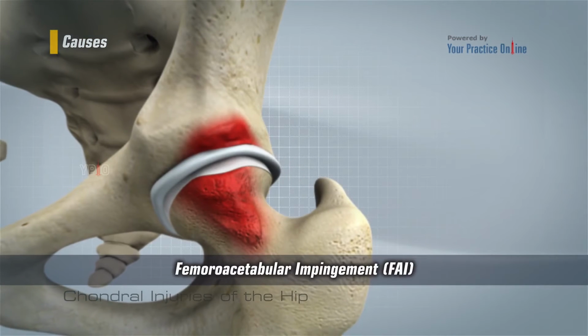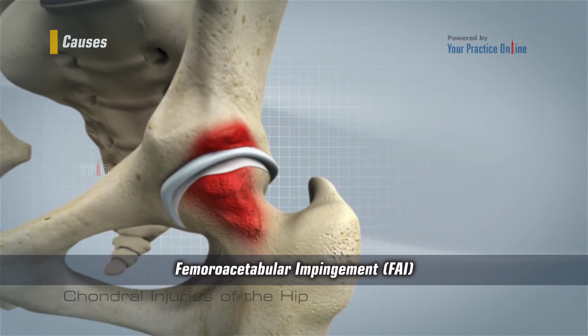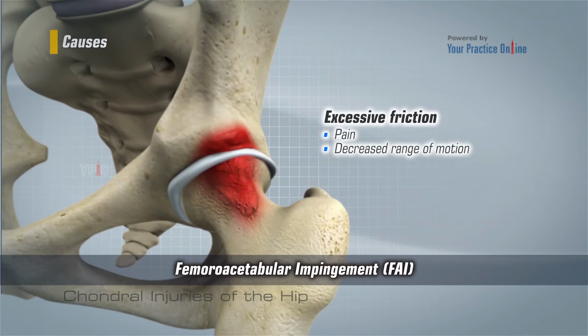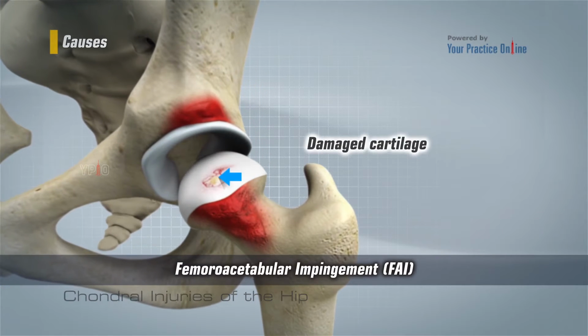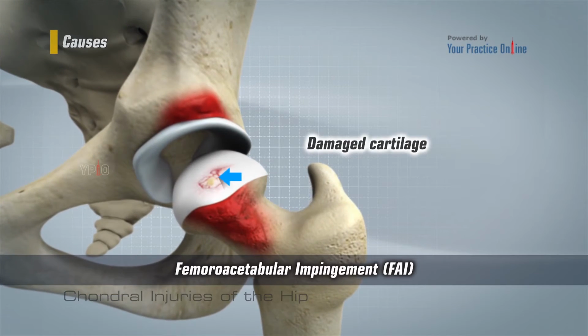Femoral acetabular impingement, or FAI, can also cause chondral injuries. This is a condition characterized by excessive friction in the hip joint, causing pain and decreased range of motion. The femoral head and acetabulum rub against each other, eventually causing damage to the cartilage.